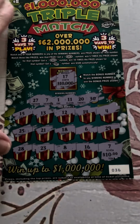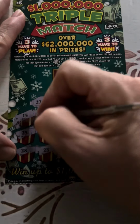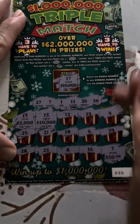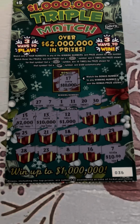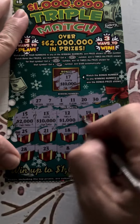All right, now we gotta keep track of the tally marks. Let's see what we've got going on down here. 2,000, 10,000, and 1,000. 2, 1, and 10,000. 2K, 1K, 10K. That is something you'll never see me doing. If you see me running a 10K, you better be running too, because there's something I'm running from. There's no running going on here.